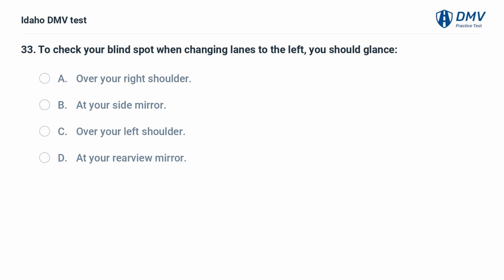To check your blind spot when changing lanes to the left, you should glance: A. Over your right shoulder. B. At your side mirror. C. Over your left shoulder. D. At your rearview mirror.